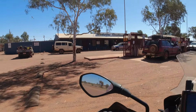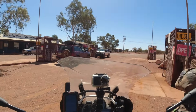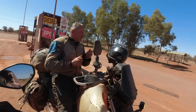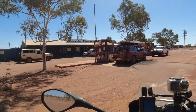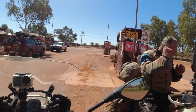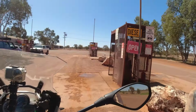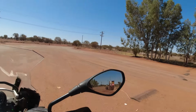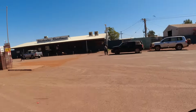I didn't think it was as bad as it was, but normally in today's conditions with a little bit of a tailwind, I would probably get 5 litres per 100 kilometres. My consumption now has gone up to about 5.8, which is significant, I guess. I didn't think it would be that much, but it is. Anyway, from here we'll continue heading west.